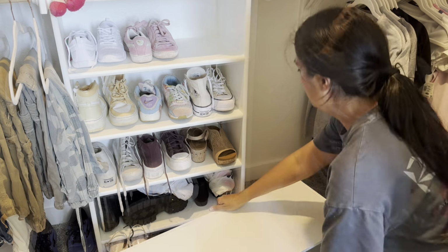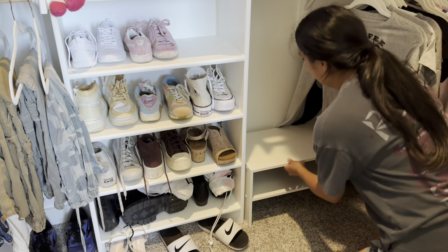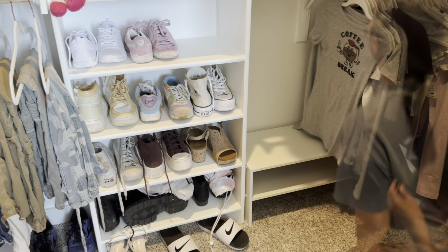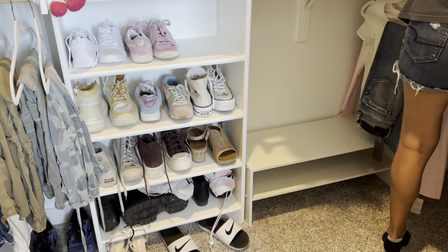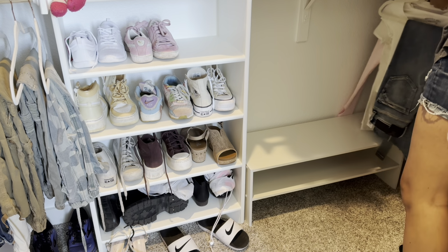Okay, so here we are in Aubrey's closet. This is where I'm going to be placing the shelf for her shoes, right under these shirts. I'm actually moving these shirts up higher to allow more room, and then I'm going to organize all her shoes a little bit better.